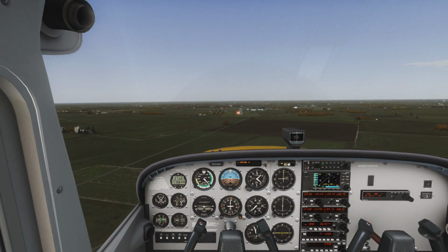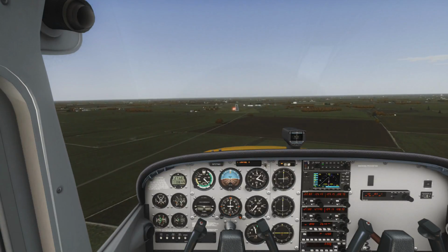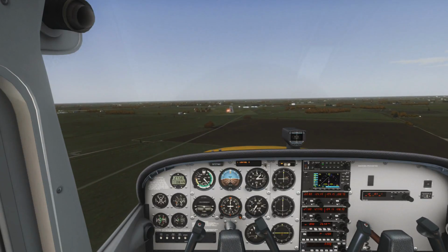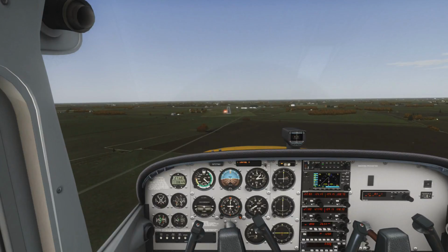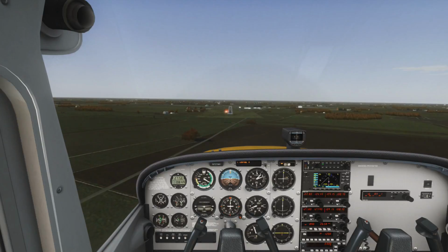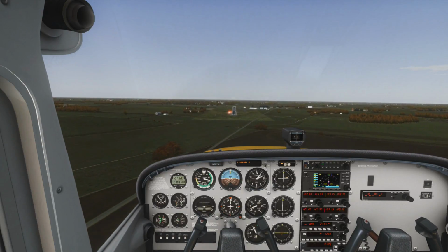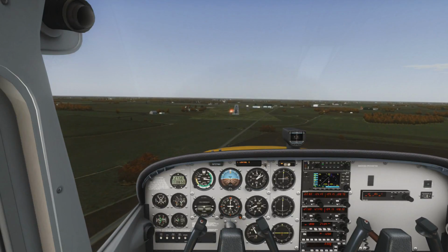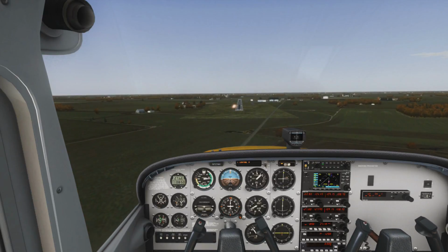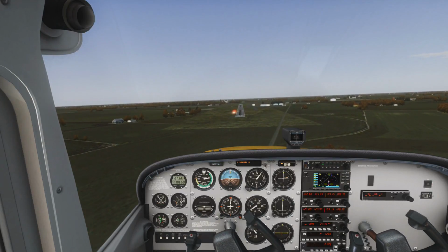Alright, I'm going to let her drop for a second. So we need to pop those flaps. That's going to pop us way up. Don't go too high. I'm trying to fight her a little bit. Flaps going to 20. Alright, flaps going to 30. We're full flaps. About to get too high, and there it was. I knew that was going to happen. Alright, back on her a little bit.